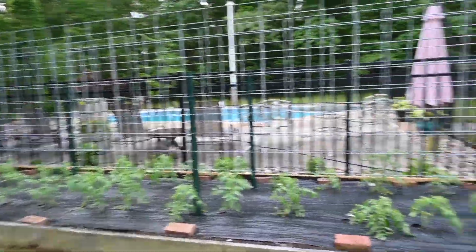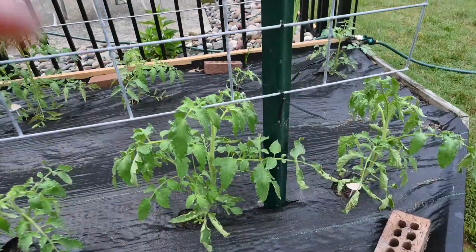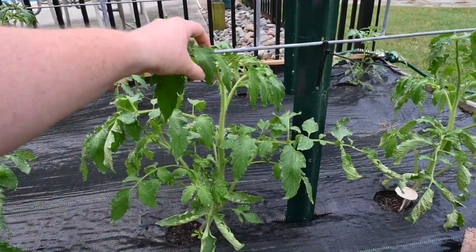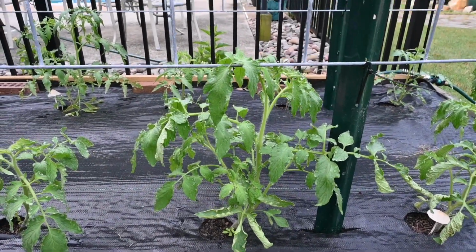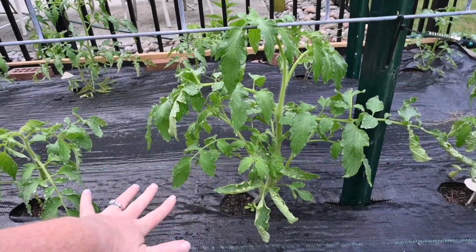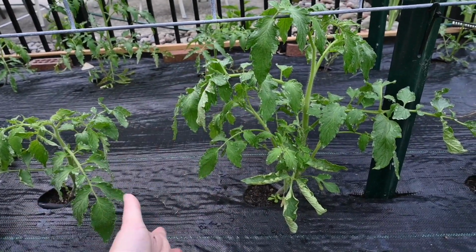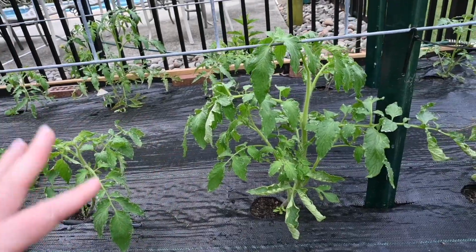We put T-posts about 18 inches into the bed and then attached the cattle panel to the T-post. And the idea is, the tomatoes will grow up, and as they grow up, we will attach them to the cattle panel while also pruning them so that the bottoms stay clean, so we have no splashback from rain, and it just kind of prevents disease and will help them breathe.